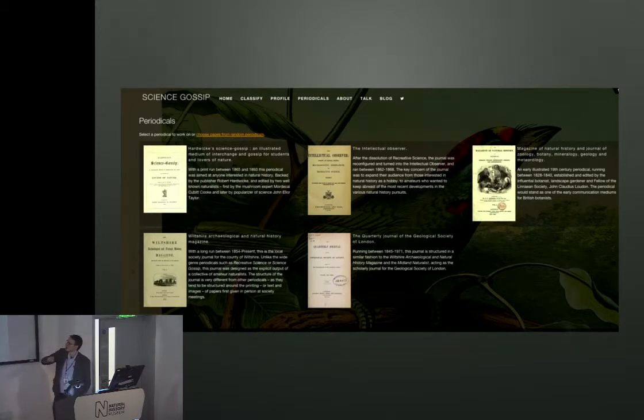Intellectual Observer is like Science Gossip in that it's trying to bring together a wide range of students of natural history, and it's particularly illustrated. But like the Quekett Society, it's illustrated much more exclusively through plates than you would get through associated wood engravings on a page. So there's interesting things we can say about that.